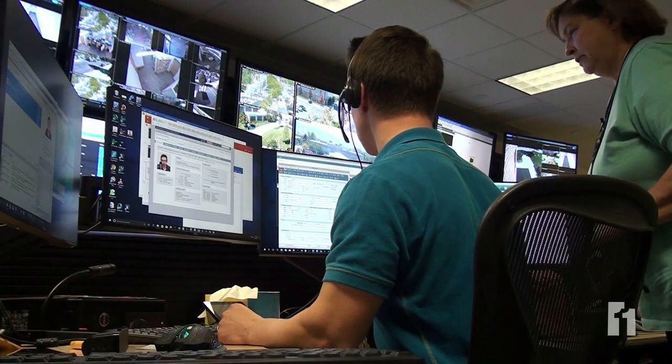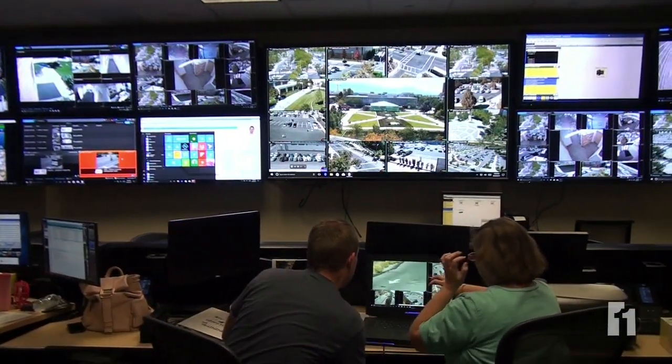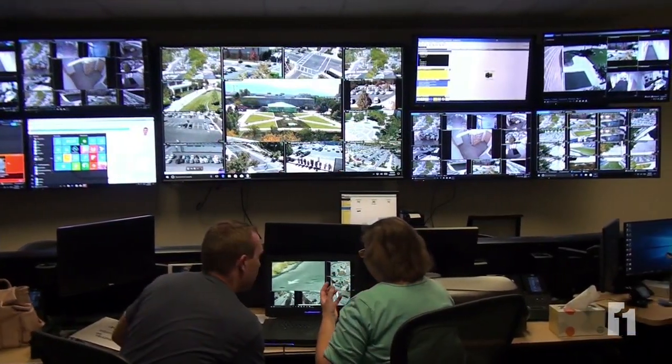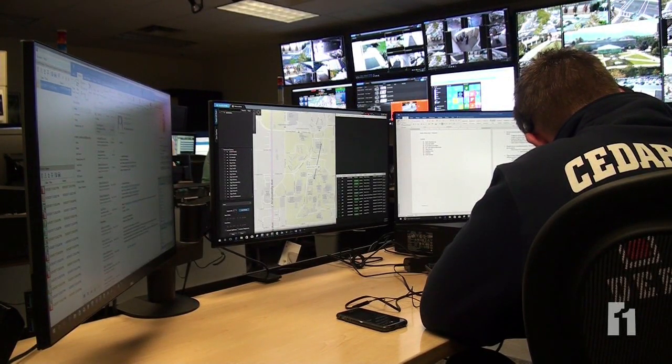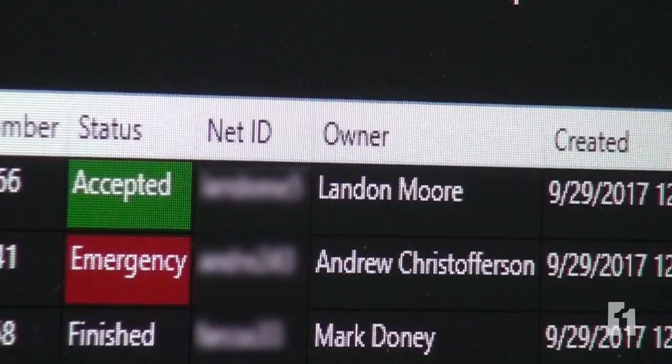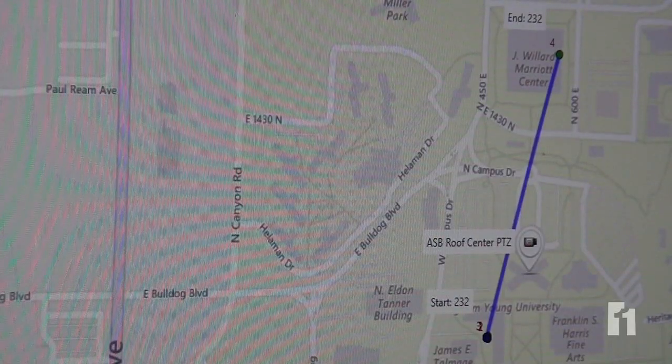All of this is monitored at police dispatch on BYU campus. Police say they hope students who don't feel comfortable asking for an in-person escort will use this digital version. To be able to do it virtually rather than having an officer walk along with them. You know, naturally, just some of the students feel more comfortable with that. Student requests come in on a dispatcher screen. When a student hits the emergency button on their phone, the square on the queue that dispatchers are monitoring turns red. Using the student's location, the police will send help.